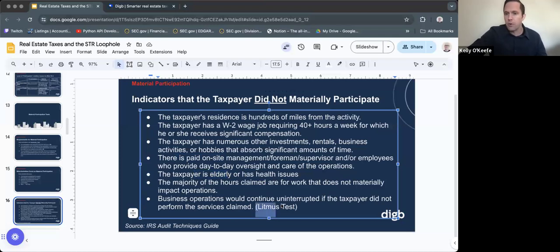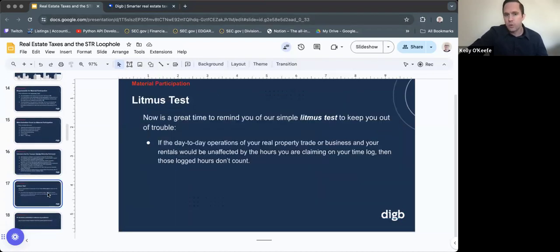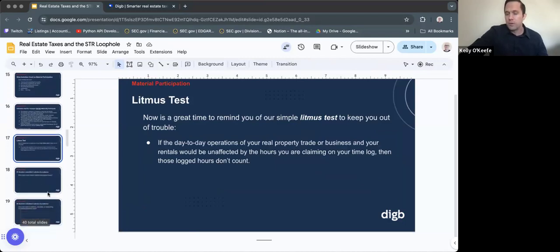Another one is when the majority of the hours performed for material participation don't impact the ability of the property to function. These are something we would call invested hours. And this is actually what we call the litmus test. So when we're looking at that property and trying to meet material participation requirements, one of the things we always ask is, if you weren't to perform this task, would the property still be able to run? If the answer is no, then that's probably not going to be something we can put on our material participation time trackers, which we'll talk about in a little bit.